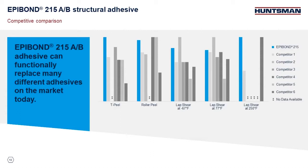In this bar chart, we're showing Epibond 215 compared to several competitor adhesives designed for similar applications. These applications are primarily sized by peel and shear strength. We are comparing data across all performance values: T-peel, roller peel, and lap shear strength at room temperature, low temperature, and elevated temperature. Now, the point of this chart is to show that EpiBond 215 can functionally replace all of these other competitor adhesives, plus any other specialty adhesives designed for a single performance characteristic.